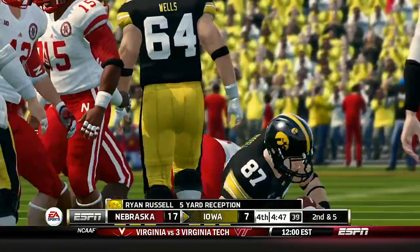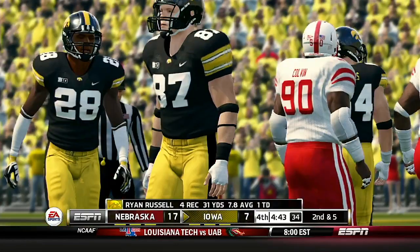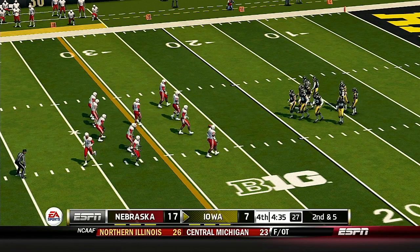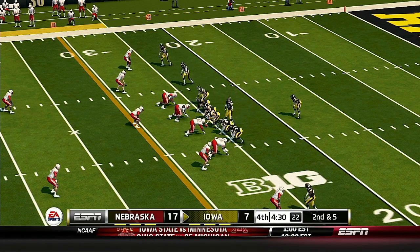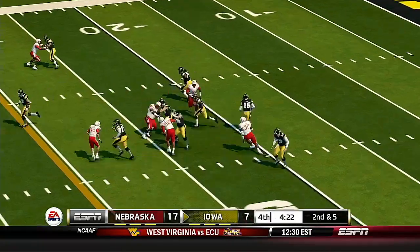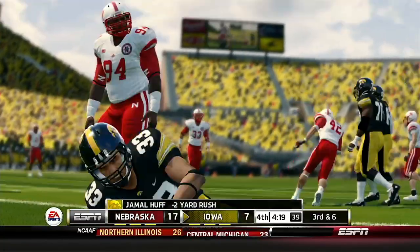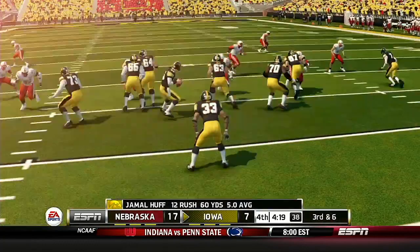And down he goes at about the 25-yard line. Second and five coming up here. Ball on the 25. Here we go. Red 18. They'll knock him down for a loss. Loss of 1 yard on the play. That'll bring up third and six.